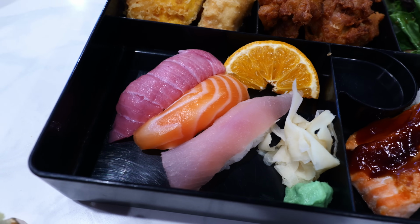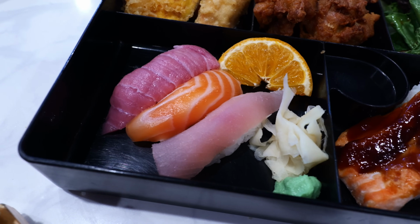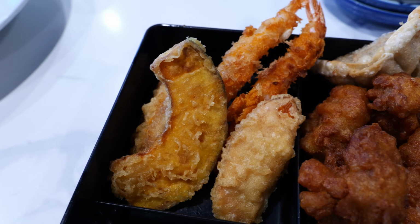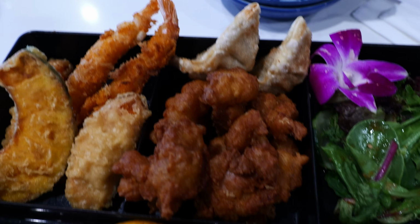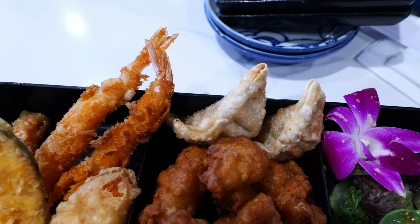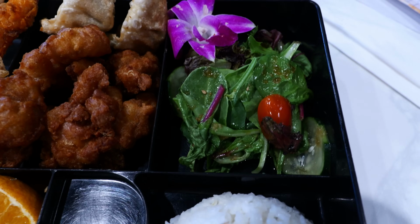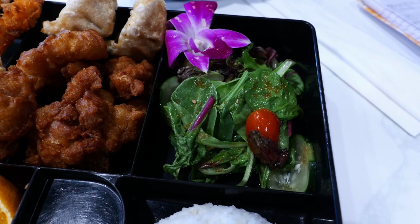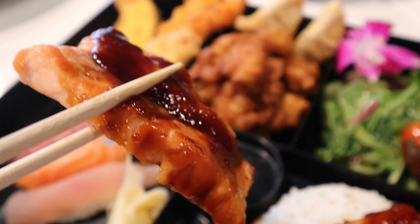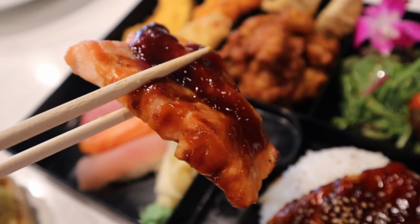So it looks like there's some tuna and salmon, as well as yellowtail in there. So 3 pieces. And then you also have your shrimp tempura and vegetable tempura. And it looks like here you got more fried stuff like fried chicken, karaage, as well as fried dumplings, gyoza. And of course you gotta have your veggies, some mixed greens. Some get the beef, some get the salmon. I just decided to get salmon because I just like salmon with my bento boxes.